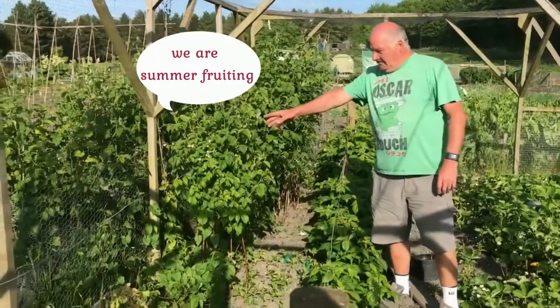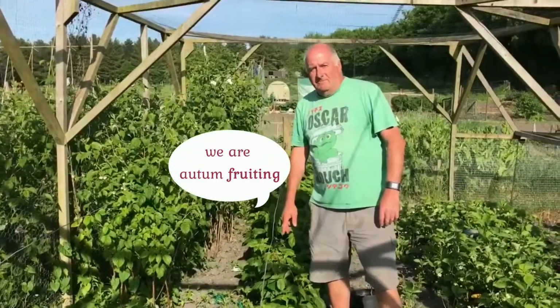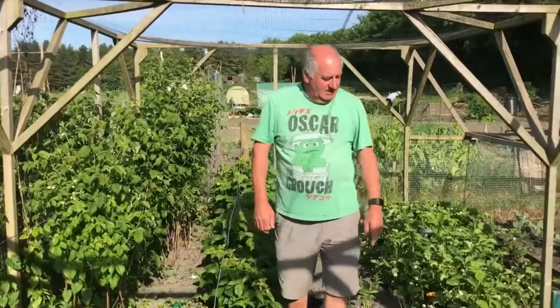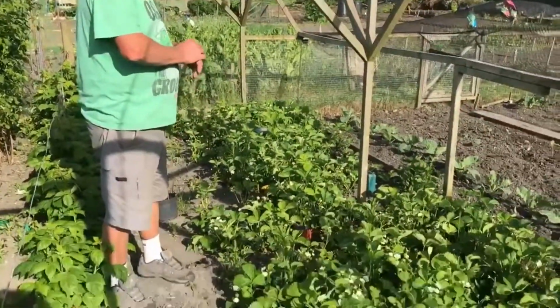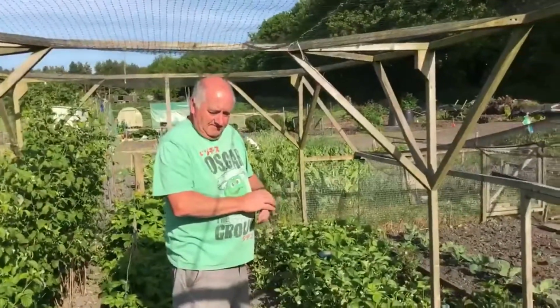Raspberries are summer fruiting. Right. These raspberries are autumn fruiting. Yeah. And these are all strawberries. So will we be putting straw around the bottom of the strawberries this year? Yeah. I can't remember if we did that last year.